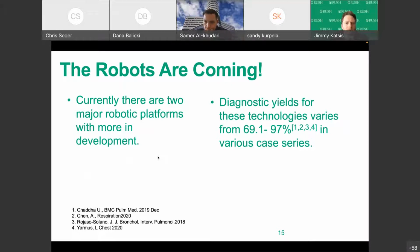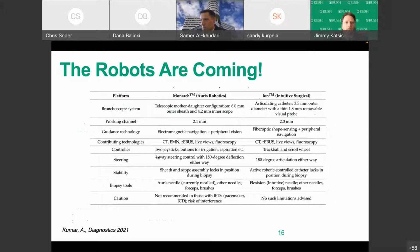But there's also the robots. It's hard to talk about guided bronchoscopy now without bringing up all the robots that are coming. Currently, there are 2 major robotic platforms. More are in development. Diagnostic yield for these technologies varies significantly in different case series, from 70 all the way up to 97%. The 2 platforms are Monarch and Ion.